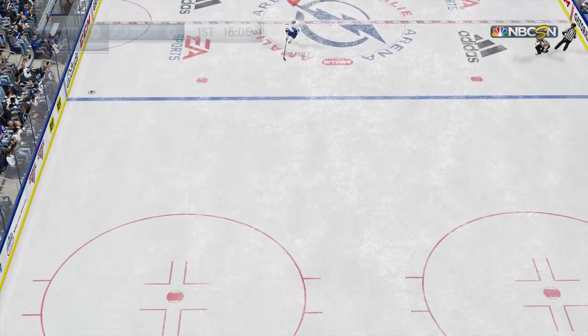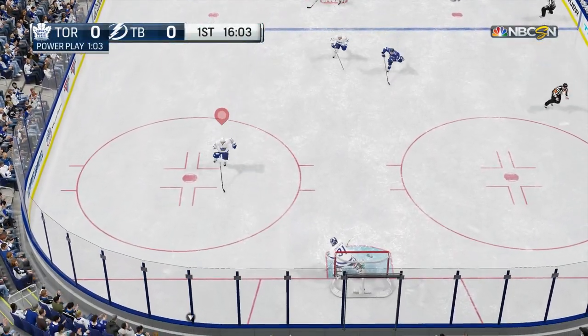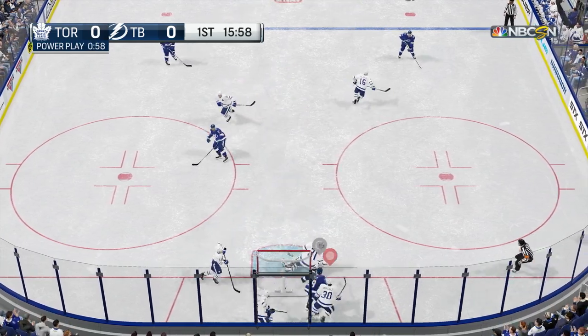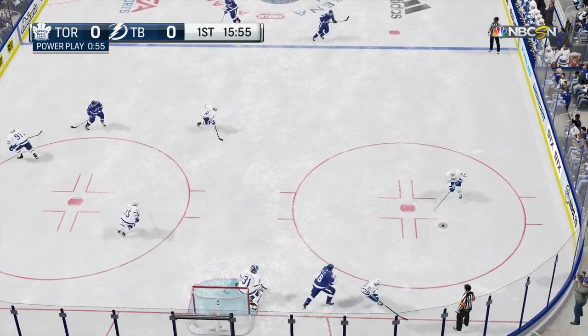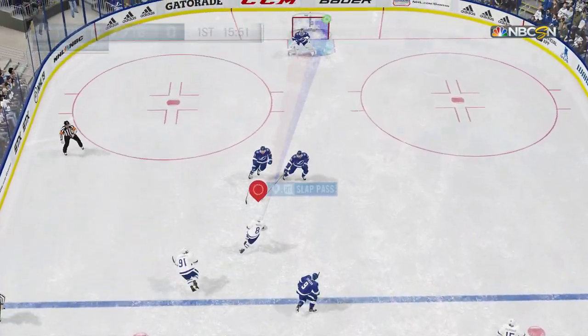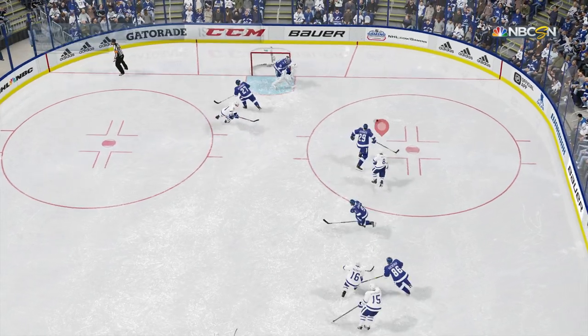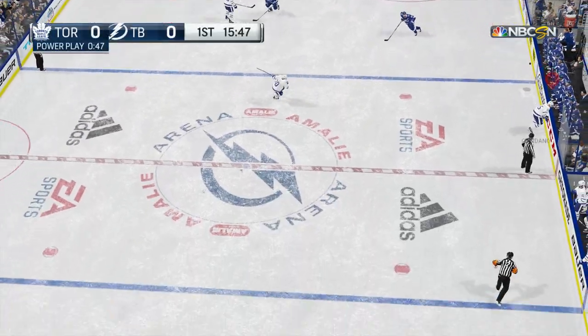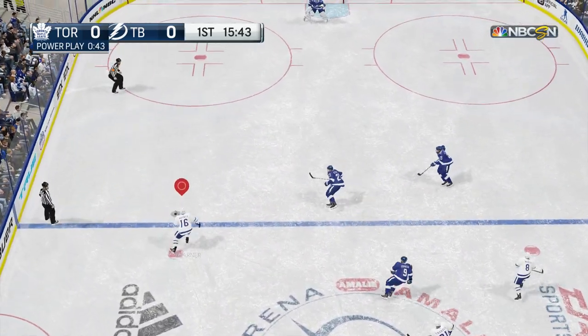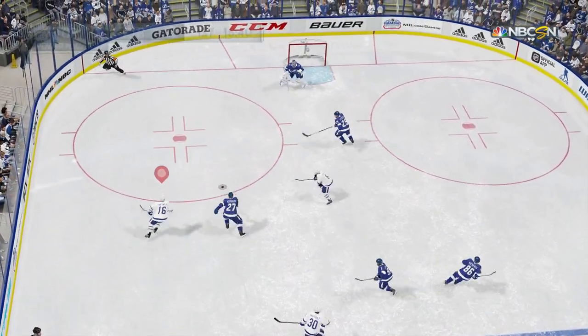Trying to get it back out of the zone. Good clear that time, and so the power play unit will have to recoil. Knocked off. Gets a little drop off from the goalie here. Can start the attack going in the zone. And it's lifted back out of trouble. Snapping a pass to Tavares. Didn't go very well there. Who comes up with it?